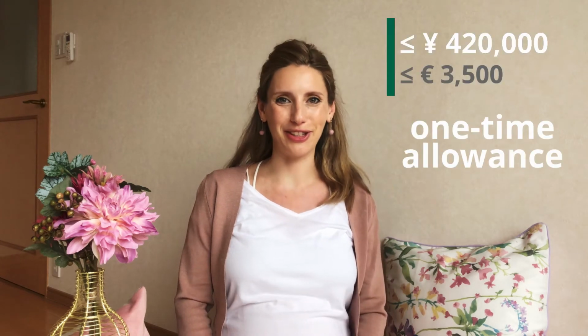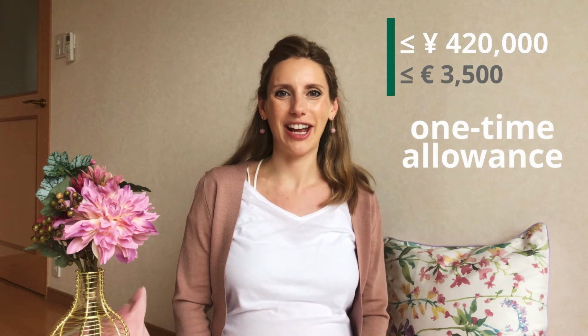But now the good news, the Japanese government covers up to 420,000 yen of your child delivery. The cost varies from hospital to hospital. It also depends if you choose an international clinic or just a Japanese speaking clinic. So check out our website. I have some price lists from 4 different clinics there.